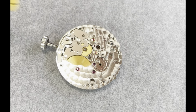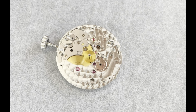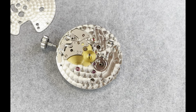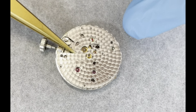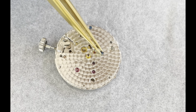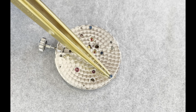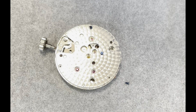With the performance, I'm going to go ahead and fit the dial and hands. We have this little bridge that comes on top of it all, like so. Very nice of Rolex to make some nice blued screws to let me know they are for this bridge. I do like Rolex screws, they're usually very nicely made.